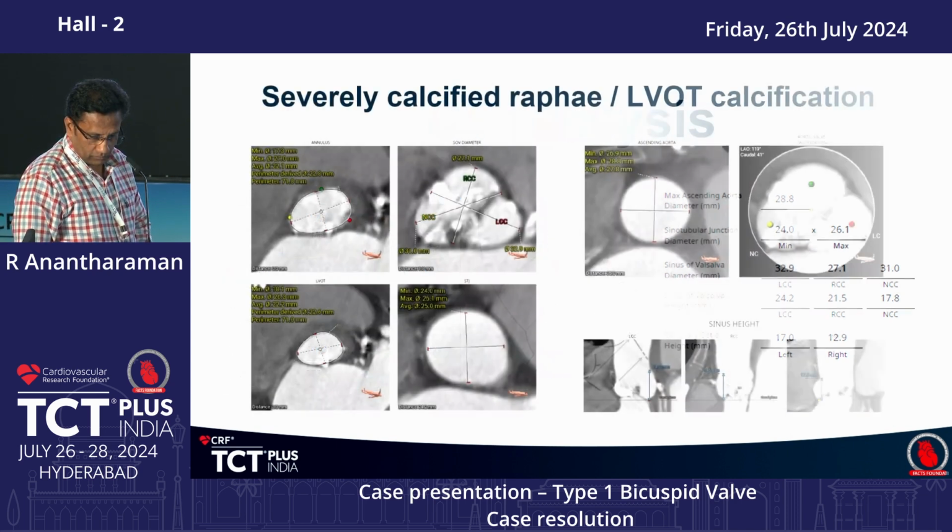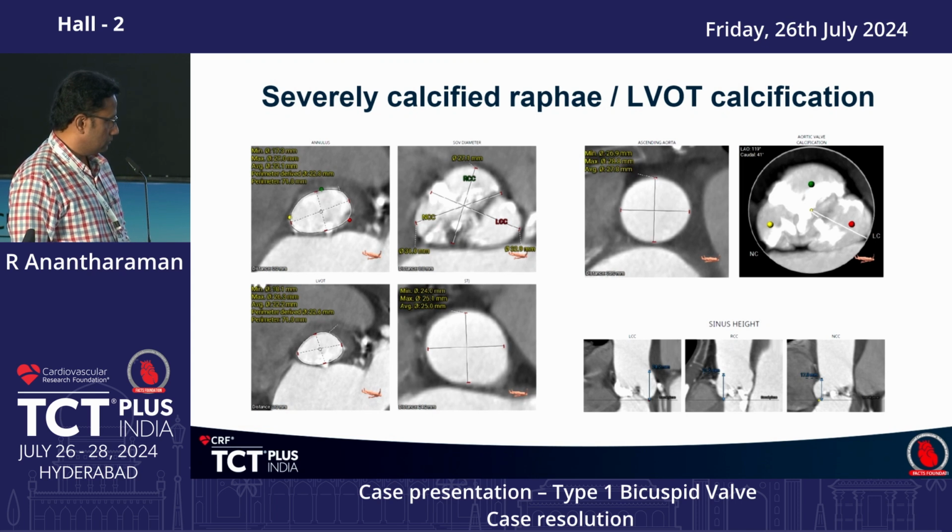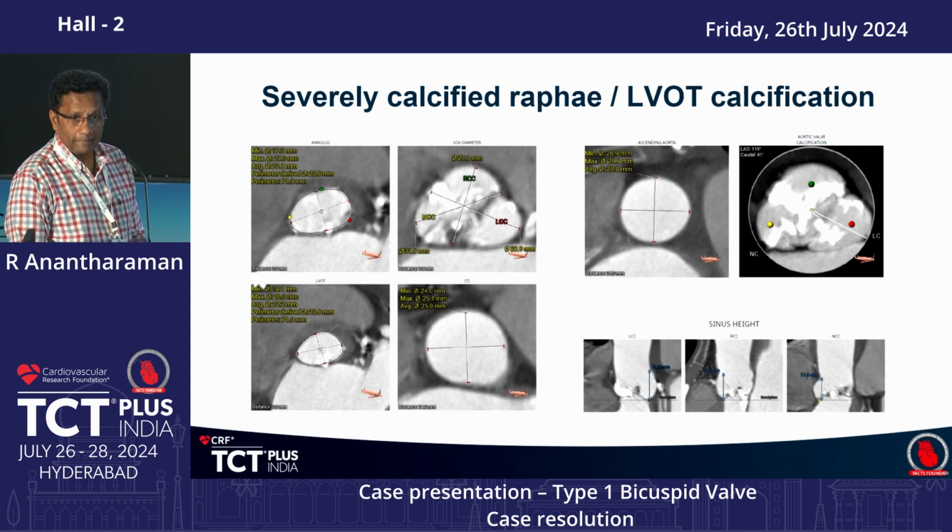So any initial thoughts from the panelists? I mean, for sure, there's a huge calcium chunk in the annulus and LVOT, which is for sure not very good. It's ominous, and also it's an RN fusion, so we know that these anatomies are more difficult to treat. You are expecting the valve to shift to the left-hand side. If you are going to do a TAVR, be sure about the left coronary and be sure about how the wire crosses.